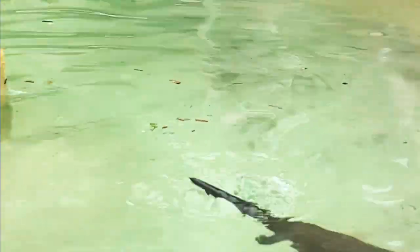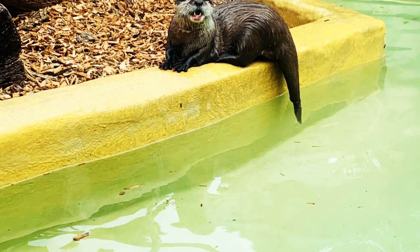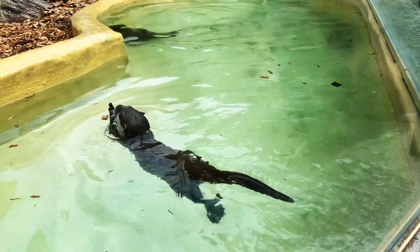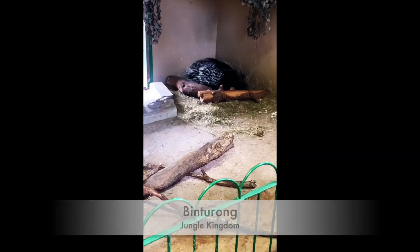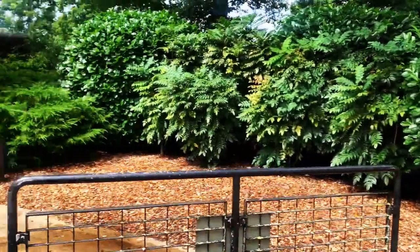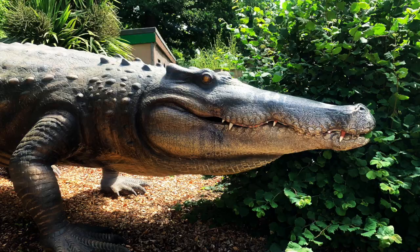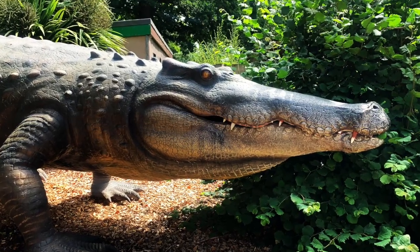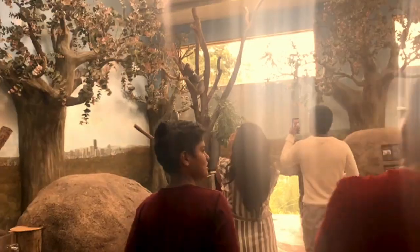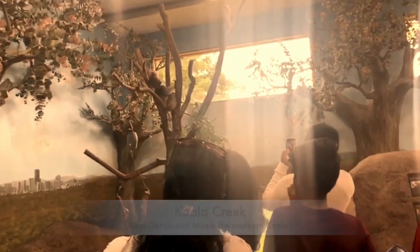The otters are actually called Asian short-clawed otters, and you find them in the jungle kingdom part of the safari park. Obviously not in the safari, but once you get out of the safari, there are things you can do just in that part. As you pass here, you go through Monkey Temple and you get to Koala Creek, where you meet some of the koalas.